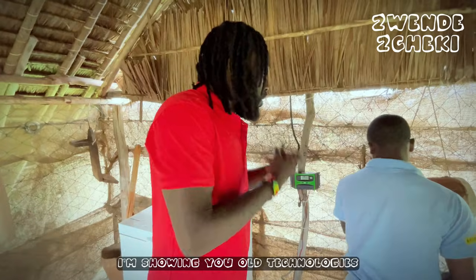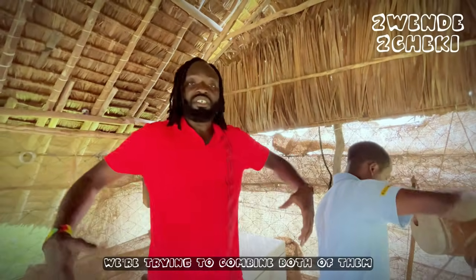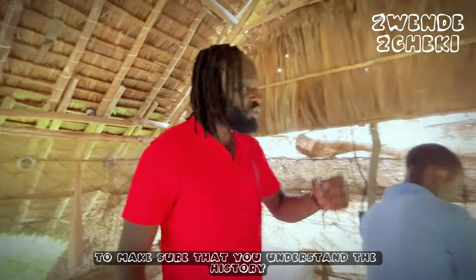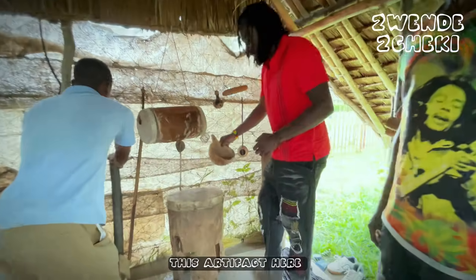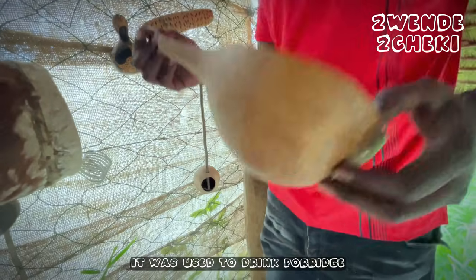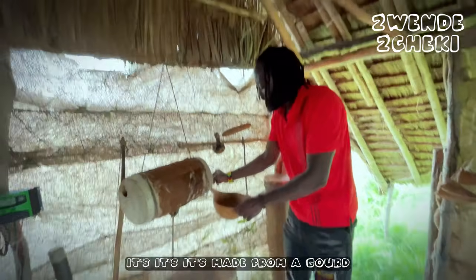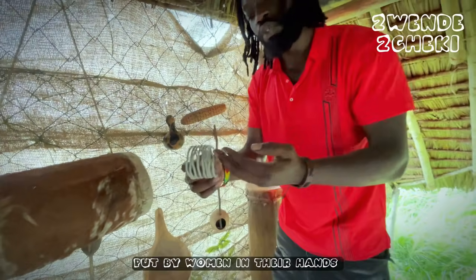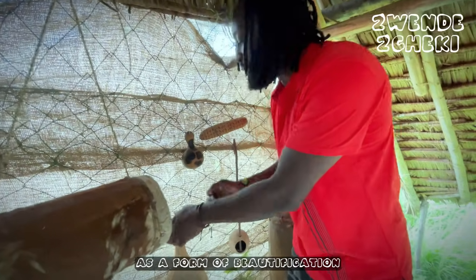I'm showing you old technologies, and I'm showing you new technologies, and we are trying to combine both of them to give you a proper presentation to make sure that you understand the history. Now, this artifact here was used to drink porridge with. You pick up the porridge and drink with it. It's made from a gourd. This was ornamental, put by women in their hands as a form of dressing, as a form of beautification.